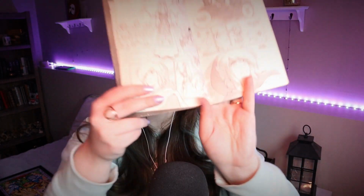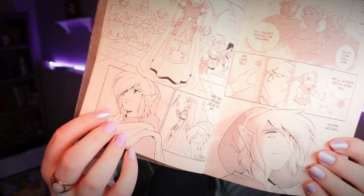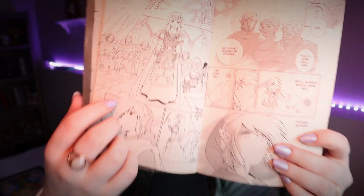I don't know if I'll be able to find it. I probably won't. Oh wait, that was one of Link I remember drawing. I remember drawing these two. This one and that one. But yeah, I would always bookmark pages that I wanted to draw.